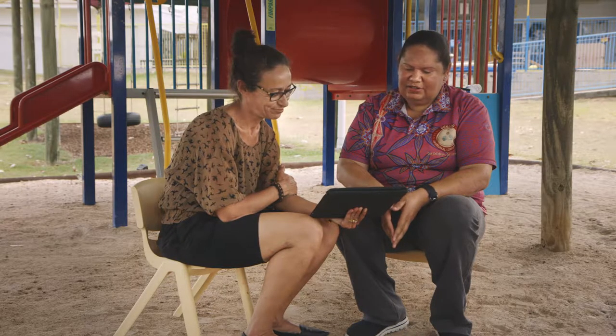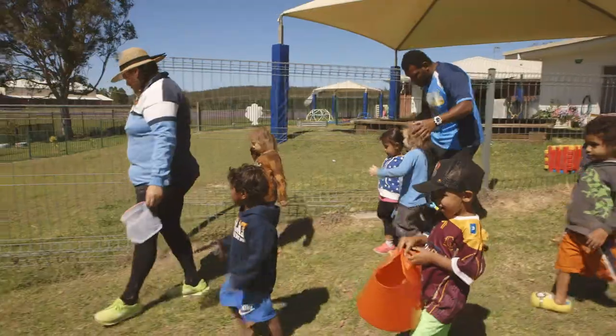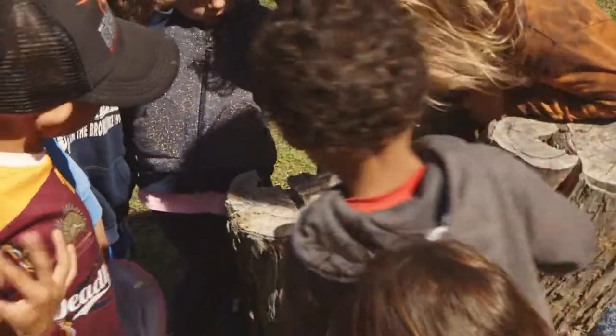We would talk about going on a nature walk, and the children love the nature walk. So as you can see here, now we're going outside. Right, you want to hold it? There you go. What can you see in there?